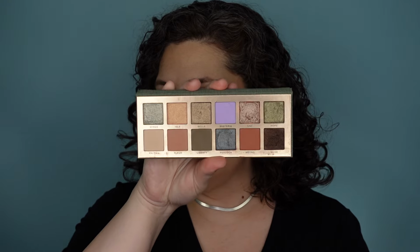This Nouveau palette, I forgot how much I liked this. When did this come out? Was this 2022? I don't remember. I think this was 2022. I don't think it was, no, it wasn't last year. It was 2 years ago. All right, so I'm gonna reach into this.